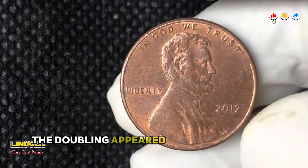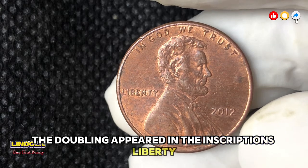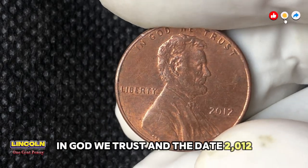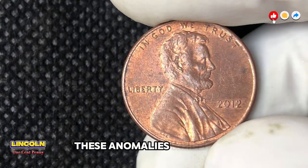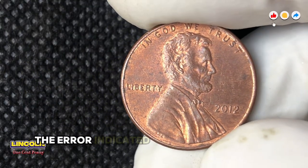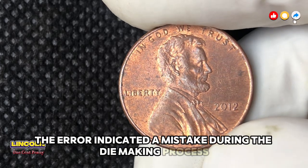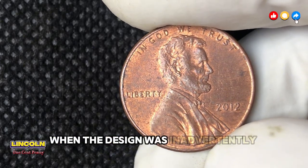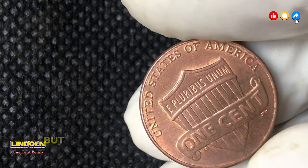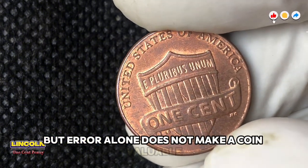The doubling appeared in the inscriptions, "Liberty, in God we trust," and the date, 2012. These anomalies, while rare, are highly sought after by collectors. The error indicated a mistake during the die-making process, when the design was inadvertently stamped twice onto the die at slightly different angles. But error alone does not make a coin valuable.